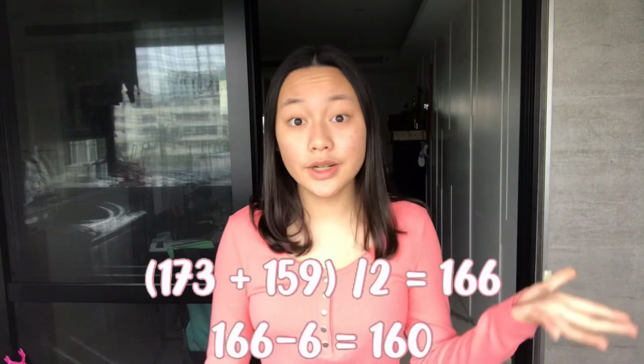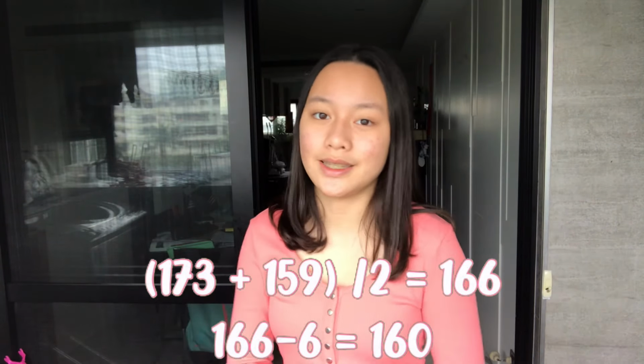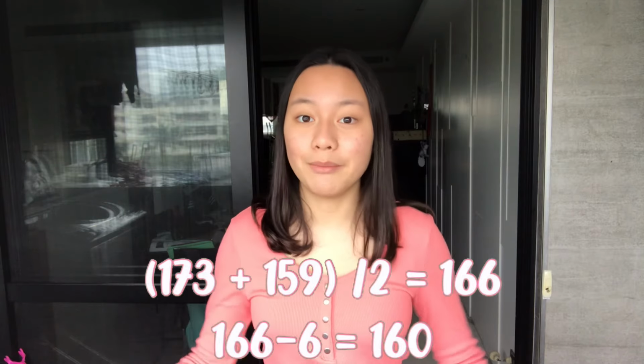I'm going to do mine very quickly, just to give you an example. My dad is 173 centimeters and my mom is 159 centimeters. So 173 plus 159 divided by 2 would be 166 centimeters. I'm going to minus 6 from that number because I'm a girl, so my predicted height would be around 160 centimeters. Obviously, you could grow taller or shorter than that, but that number is just your average predicted height. It could vary a little bit, but it's going to be around that amount.